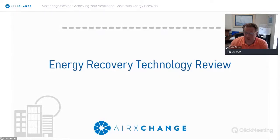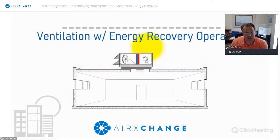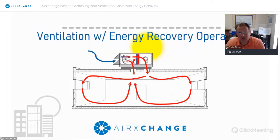For the next couple of slides, we're just going to go over quickly the basics of energy recovery and how it works. You may remember this slide from early in the conversation. We're just taking that same process and adding an energy recovery component into the system. I like to say that the energy recovery acts like a buffer between the outdoor air and the more ideal indoor air conditions.